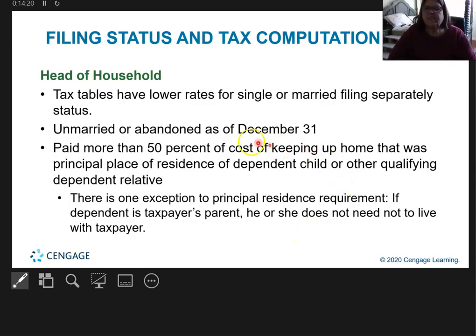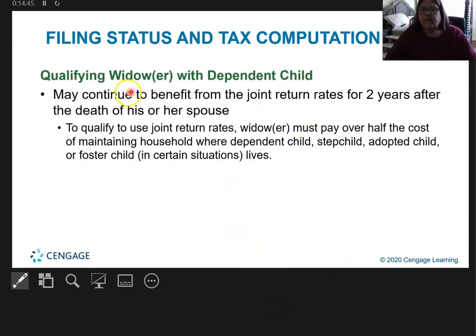Head of household, this is probably the one that's most misunderstood. It has a lower tax table. You have to be unmarried or abandoned as of December 31st and pay for more than 50% of the cost of upkeeping a home for a dependent child or qualifying dependent relative. And we'll talk about this later on. Okay, so you can be head of household. And also here's qualifying widowers with a dependent child.